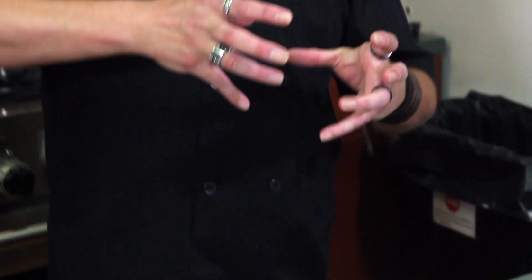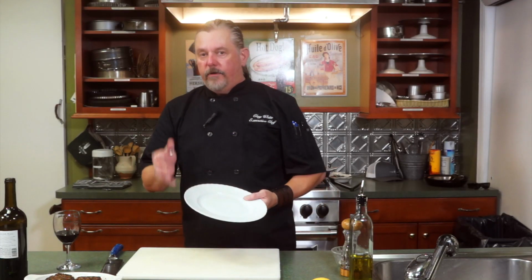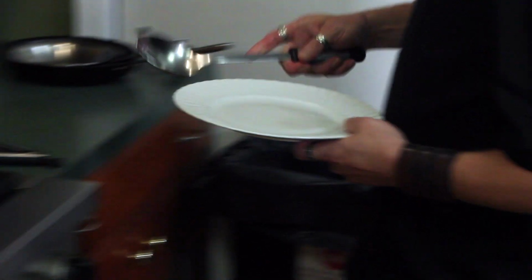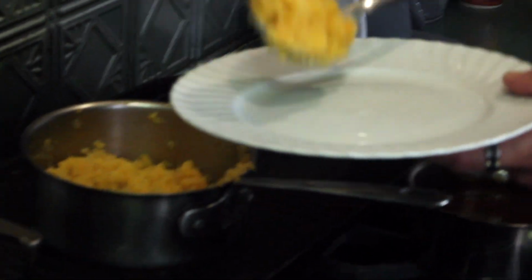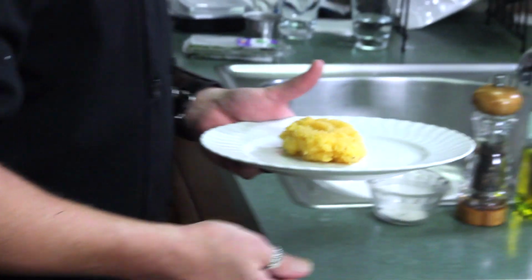So what I'm gonna do is, there's a certain way I like to build plates, and you can do this however you want. We try to focus the food in a certain area and leave a little space on the plate. So I'm gonna start with the rutabaga mash. I'm gonna get a good scoop of that, and we're just gonna put it right in the center of the plate. However you wanna do it, whatever works for you, whatever you think looks pretty for you and your friends, that's what you go with, okay?